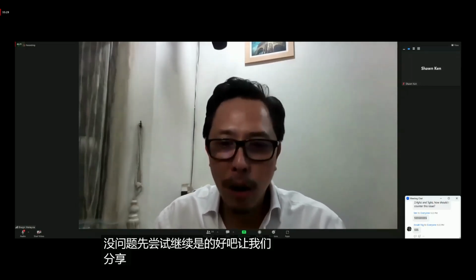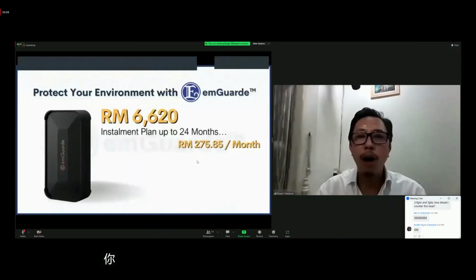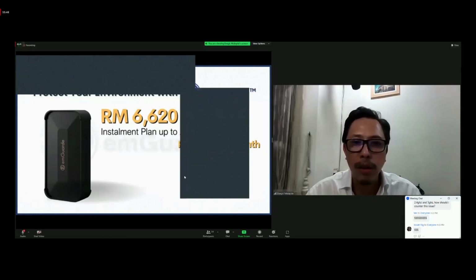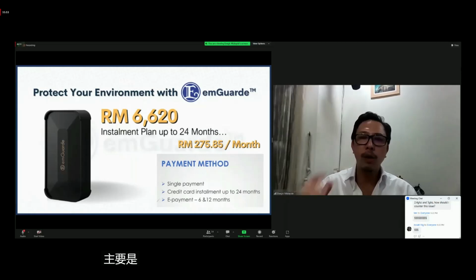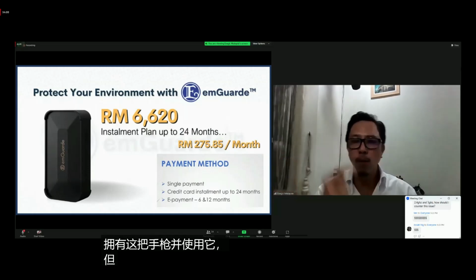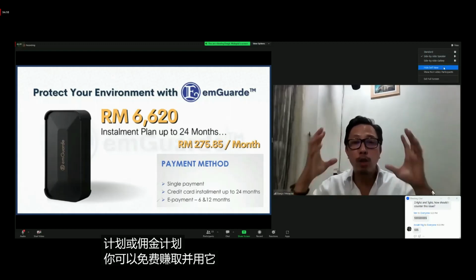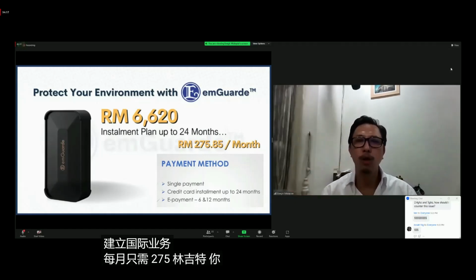Okay, let me share with you the marketing plan: how you can own an emGuarde. You can own it by single payment or using a credit card. Basically, for an end user, you can just own this emGuarde and use it. But if you want to use it and earn it back for free, because we have a referral program or commission program, you can earn it for free and use this to build an international business. It's only 275 ringgit a month. You can start a business.